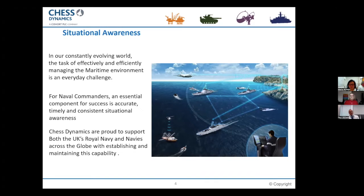When ships are at sea, it's really important that they have good situational awareness so they know what is going on around them. As you can see from the illustration on the right-hand side, there are indications of what's happening in the air, what's happening around the ship, near and far, and also from the land side of it. So this is really, really important.